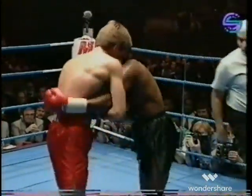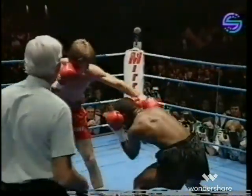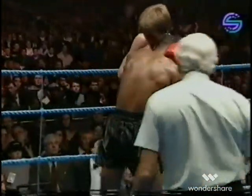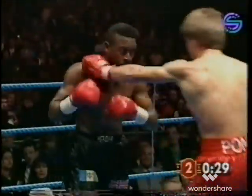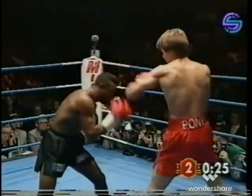Piper's getting a bit complacent with his defence here. He's been caught a couple of times. It's a good round for Benn. Some of these long-range shots from Benn are getting through, penetrating Piper's defence as we near the end, inside the last 30 seconds of round 2.